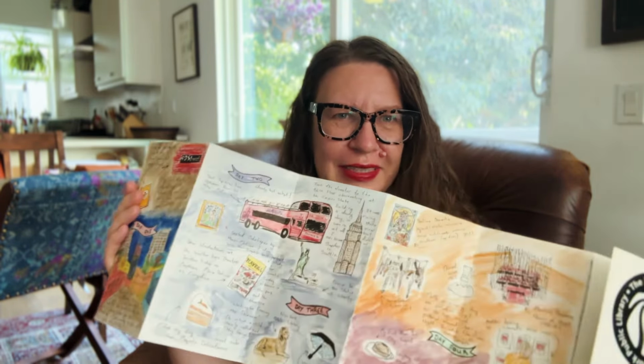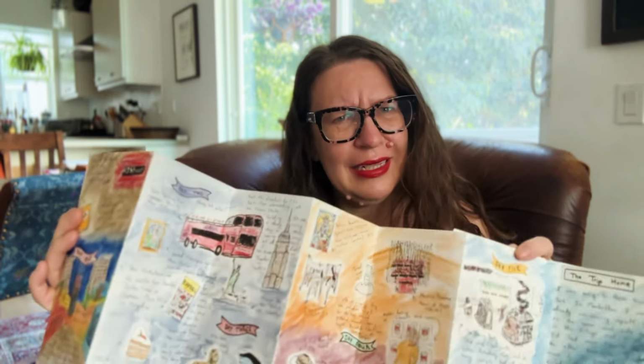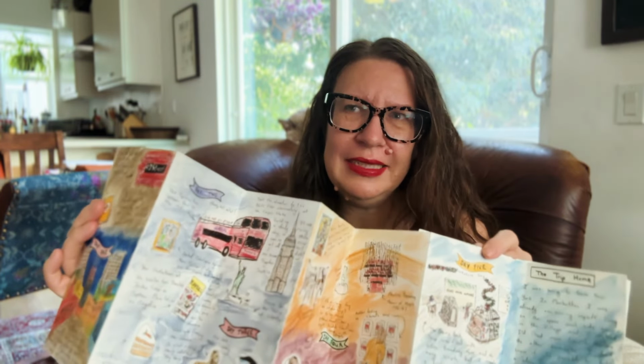After having done this, I can really see myself bringing one of these accordion notebooks on any future trip. I think that this 5 to 7 day sort of trip is the sweet spot for using these accordion notebooks. For something longer, I think I'd prefer something where I could journal a little bit more and have a little bit more in-depth coverage of the trip. But this just felt, for this length of a trip, so doable.